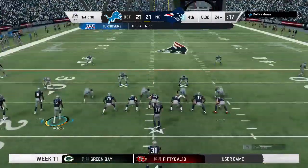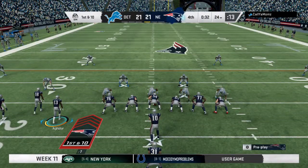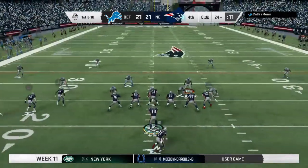The Pats at the line, ready to go. They'd like to avoid overtime here, so maybe they can work the sidelines, but then defensively, how do they adjust to that if they do work the sideline?